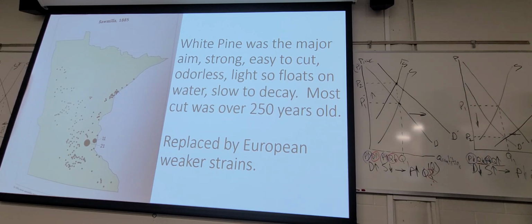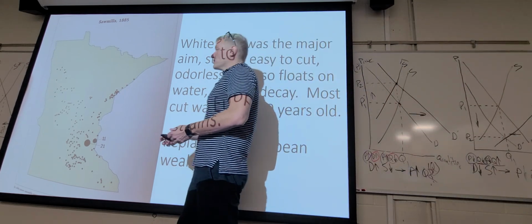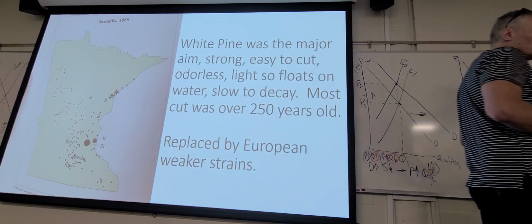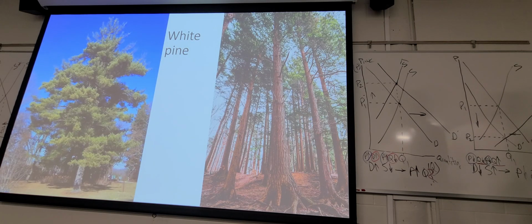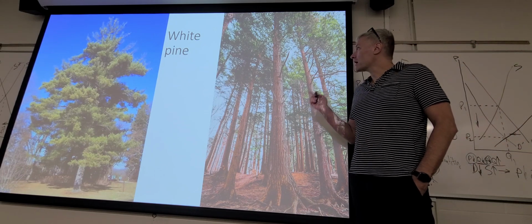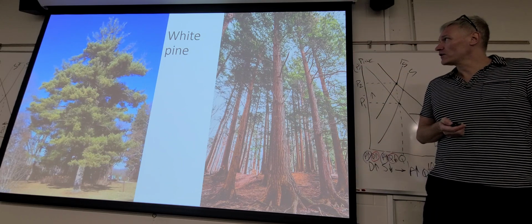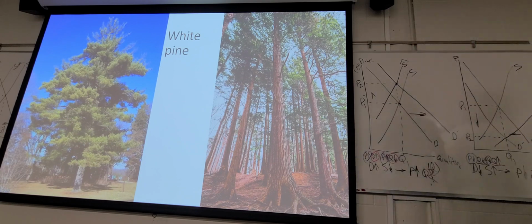Map of sawmills. As you can imagine, these are highly correlated with rivers and streams, right? Because that is how logs were conveyed for a good amount of time, as well as how they're chopped up. The energy to chop them up is from that moving water. I just Googled some pictures of white pine. I feel like I still see white pine here and there, usually in older forested areas.